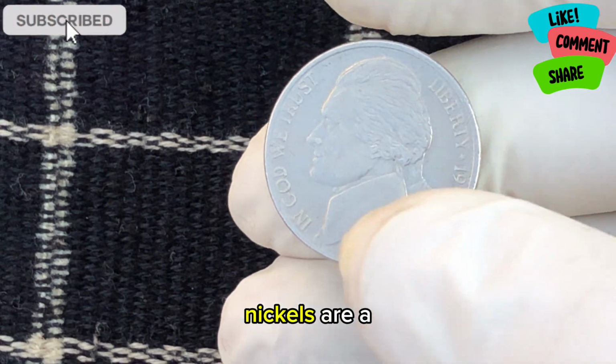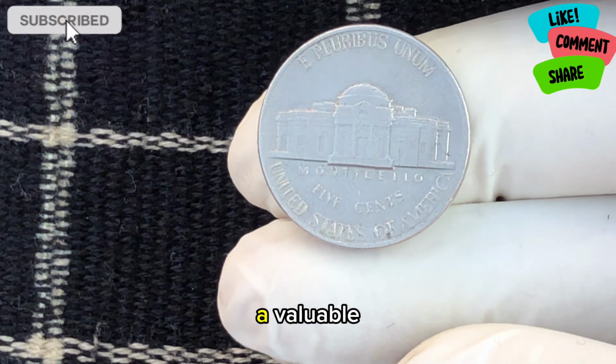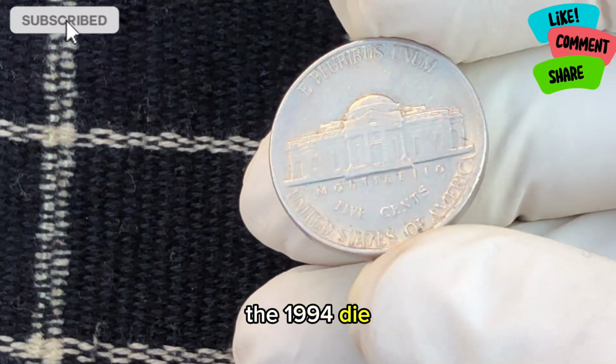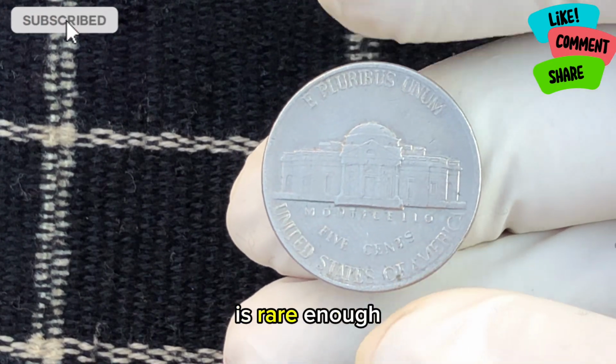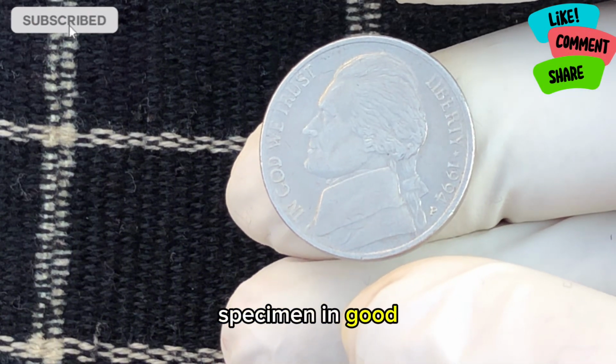These double die nickels are a highly sought-after variety, and their rarity has made them a valuable addition to many coin collections. The 1994 die doubling error, while not incredibly widespread, is rare enough that collectors have been willing to pay significant amounts for a specimen in good condition.